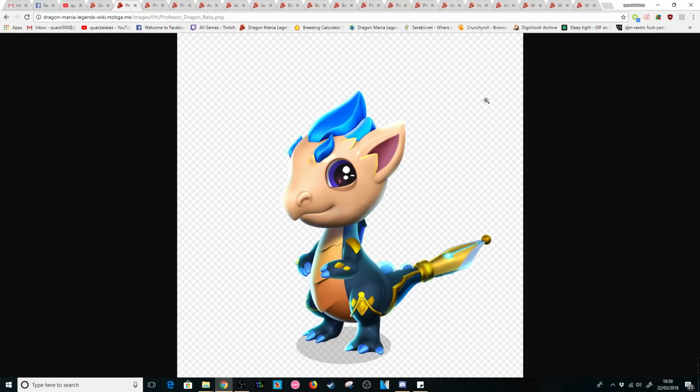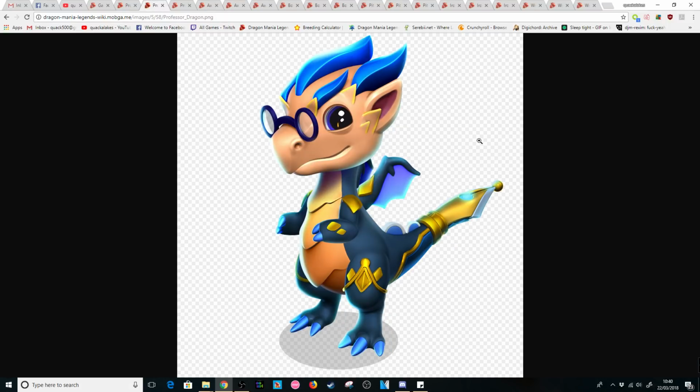So like I said, first of all, we've got the Professor Dragon, who is part of the mentoring system program. This is his baby form. I have to say, this thing creeps me the hell out. I do not like his baby form at all. That is my personal opinion. And then his adult form, however, is probably in like my top 10 favorite dragons of all time. So we've suddenly had a very distinct change in opinion on this dragon as he gets older. You know, that does happen IRL. You know, some people get better the older they get.